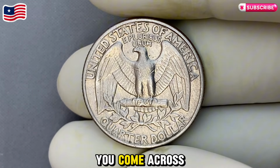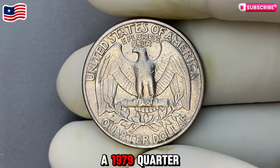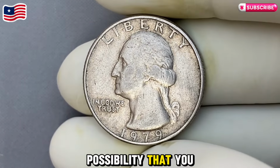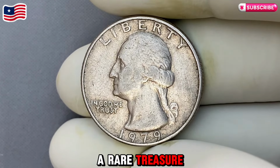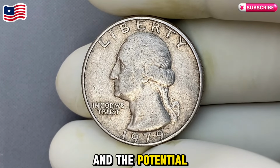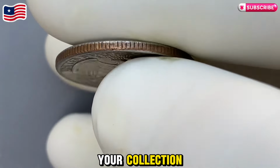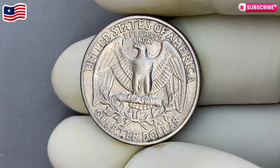So next time you come across a 1979 quarter, don't just see it as ordinary change. Think about the possibility that you might be holding a rare treasure with a fascinating history and the potential to be worth a fortune. Your next big find could be right in your pocket or hidden in your collection, just waiting to be uncovered.